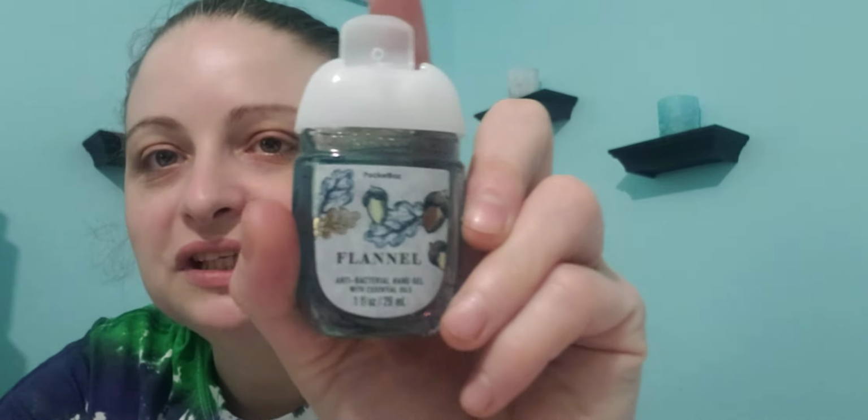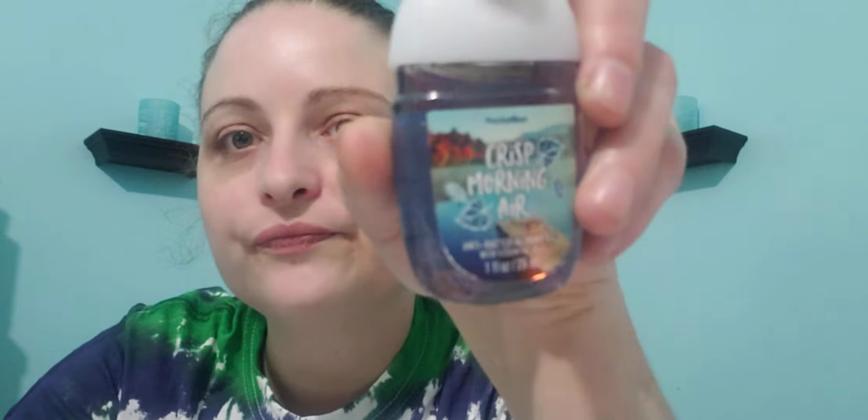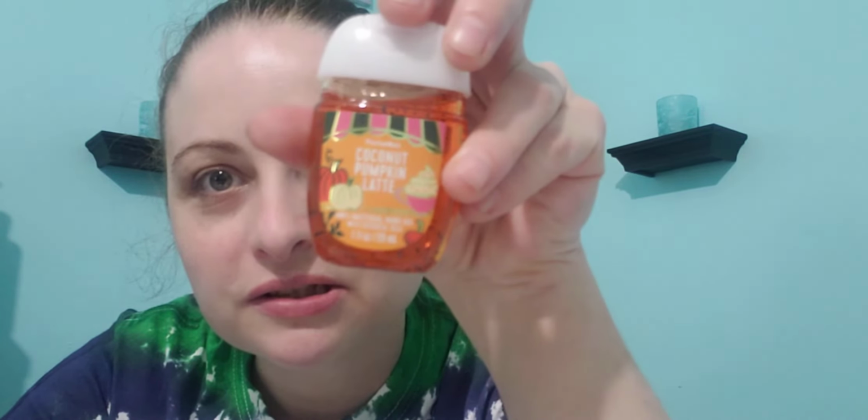I got flannel. I really like this one. I got sweater weather. I just got the fine fragrance mist on this. You'll see that in just a second. Crisp morning air. And coconut pumpkin latte. This smells like coconut for sure, or pumpkin for sure. I really like the packaging on this one. It's super cute. Got little pumpkins and a ghost and a cupcake. Those are 5 for $8, but I had 20% off, I think.